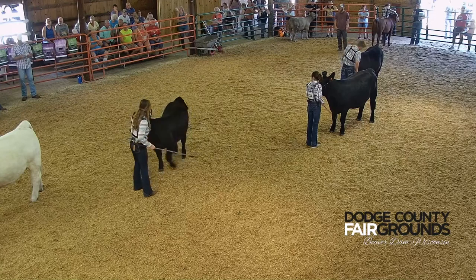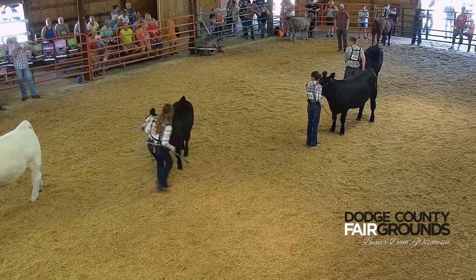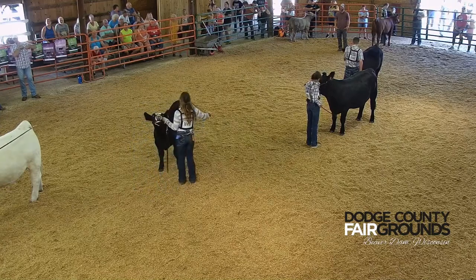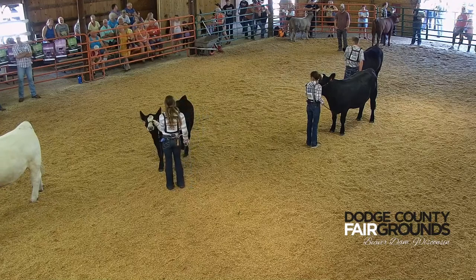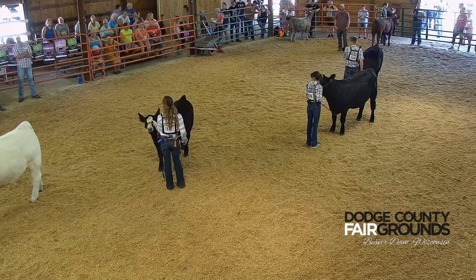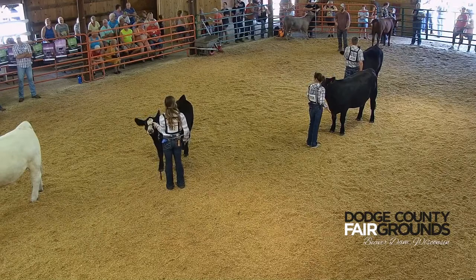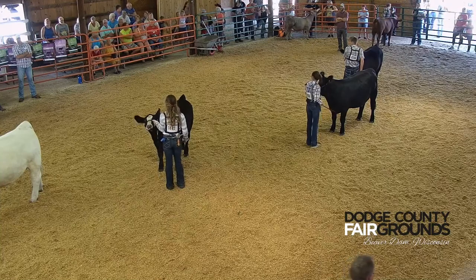I'd take each one of them home, start a breeding program with them. So that's commendable for these young exhibitors. I'm assuming most of these bred and raised these animals themselves, so that's no small feat in itself. But the breeding cattle, it starts with these, and then we'll see the market animals later, but this is kind of where our market animal show comes from, so these young exhibitors should be super proud of where they are.